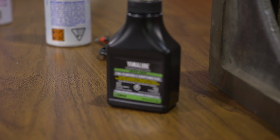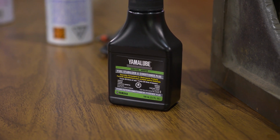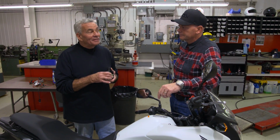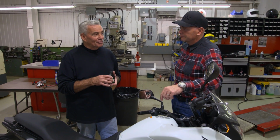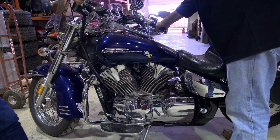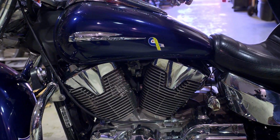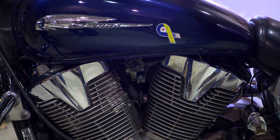In a carbureted bike, it's better to actually put the fuel in the tank, turn the petcock off, and drain the carburetors. Because even with the stabilizer in the float bowls, it's better to not have it evaporating out of the float bowls. So if I have a motorcycle that has traditional carburetors, I shut the petcock off, run the motorcycle until it stalls, and that's drained the carburetors.